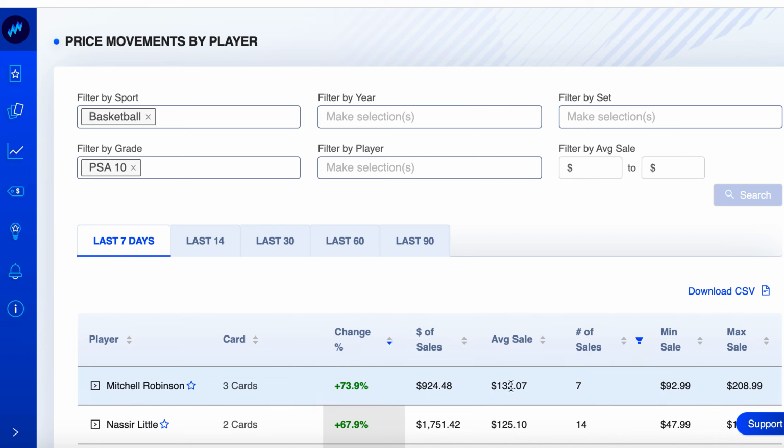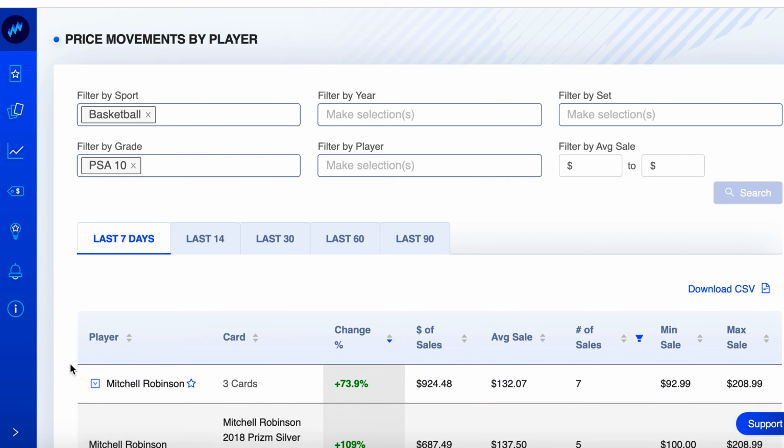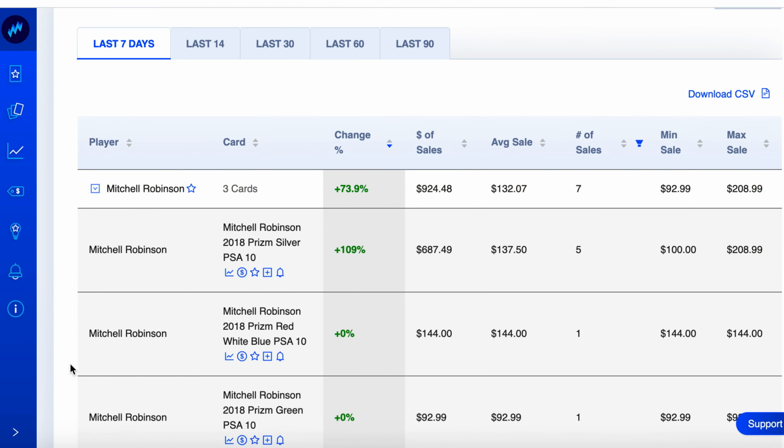Average sale of $132 for Mitchell. Let's take a look at Mitchell's 3 cards he has in the Market Movers tool. Of course, they're Prism. Prism Silver PSA 10 leading the way. These ones didn't really change, but this one certainly went up from about $100 to $208. Let's chart him. Let's see where that happened.